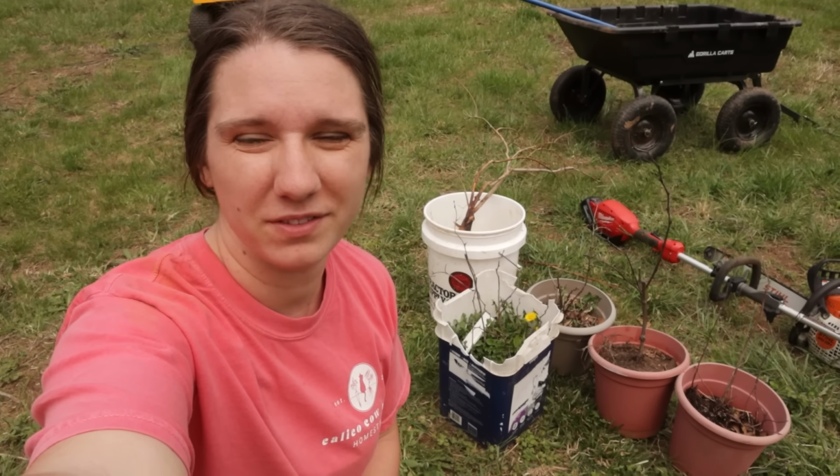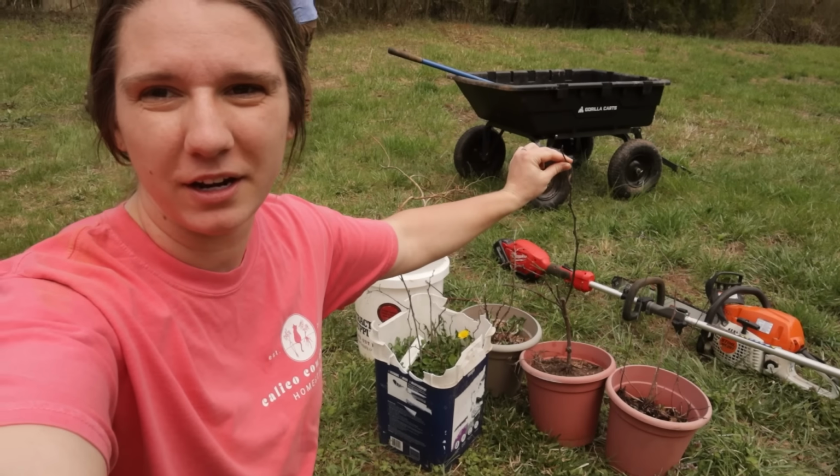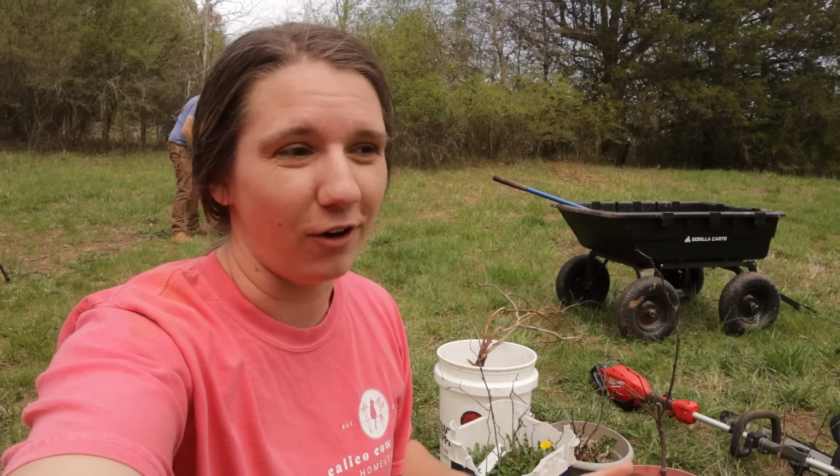I just brought all of the raspberries we're gonna try and plant today. I think we actually have one blackberry. I think this one's a blackberry, but we're just gonna put it in there anyway. Honestly, I'm not really sure if all of these are gonna make it. We've had these since late winter or spring of, I think, 2021. We got them when we were living with our friend Adam.